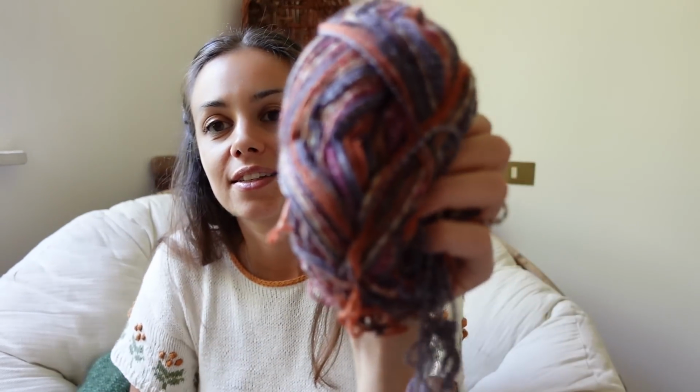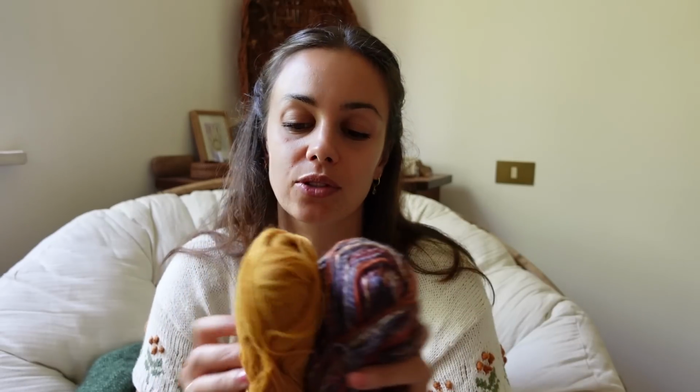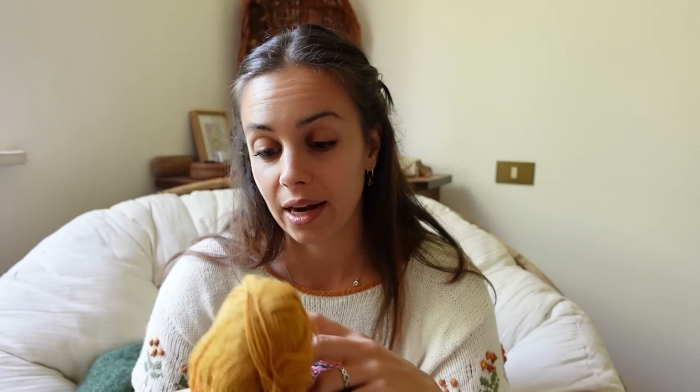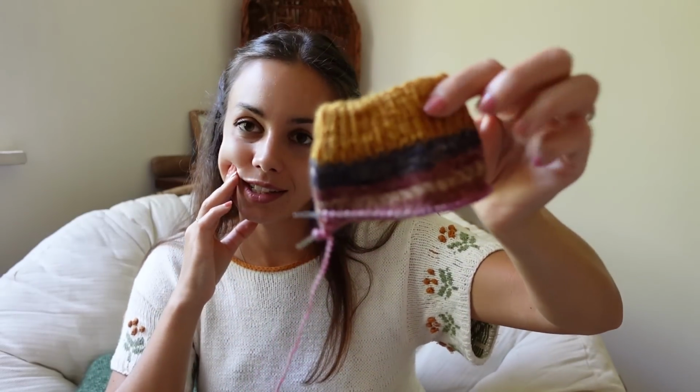So this is the Regia sock yarn, and this is Drops Fables, and this one I bought a month ago, more or less, and this one I had in my stash for a while. I've been having it for a while now, and I like to use up everything. Maybe I'll knit another pair with this as the main color, and then this one for the toes and the heel and the calf. We'll see. But I finished one sock, and I've been starting the second one.